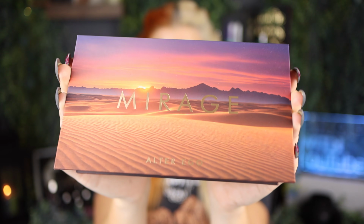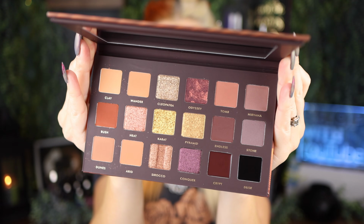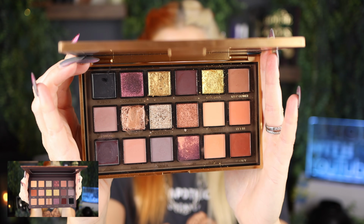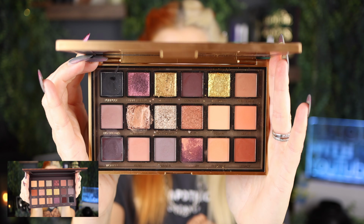Ooh, because that is fun, okay? And we're gonna do that because Alter Ego is launching the Mirage palette, and look at this baby. It is beautiful, it is gorgeous, it is reminding me of something else. This is going to be retailing for $24, where this one right here that it reminds me of retails for $69. Yes, this is the Huda Beauty Empowered palette. Tell me if you see the similarities. You know, some similarities there, and there.